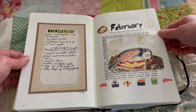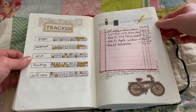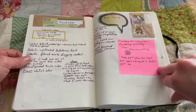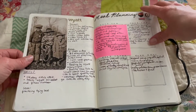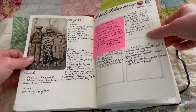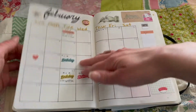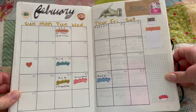We are in February already, and I wanted to do a painting of Calcifer from Howl's Moving Castle. I was binging all of the Studio Ghibli movies and I was very inspired. In my February monthly, I tried doing a tracker page and order page, a YouTube page, an art brain dump, a page for my youngest son, and a meal planning page. I even tried doing a page to practice some Japanese that I was learning from the Duolingo app.